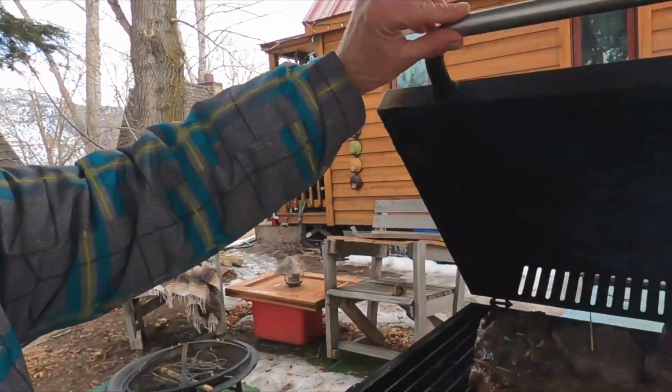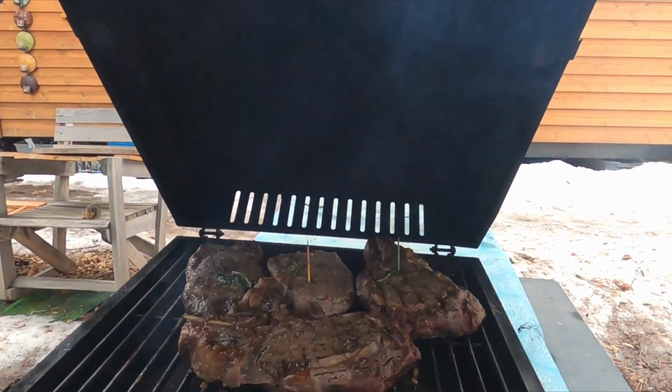The steaks have just been flipped, and they're looking really good. The mushrooms are on the stove, and I will be right back.